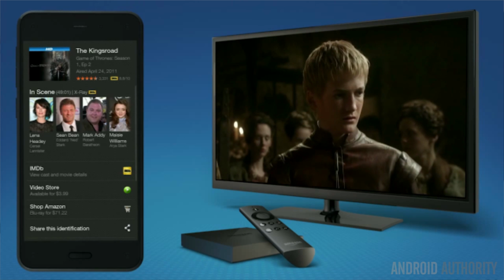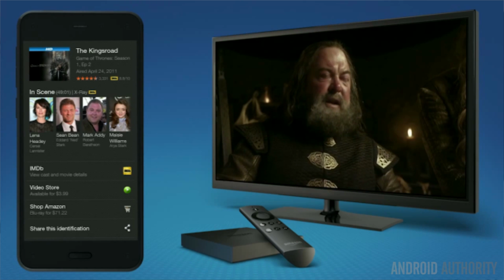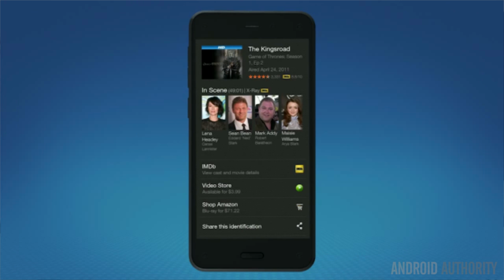If there's music playing in a room, or even if your TV is playing a TV show, you can have the audio captured, and Amazon will find everything there is to know about that song, along with, obviously, links for you to buy the actual content.